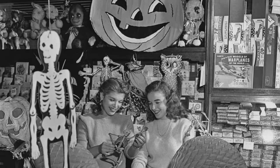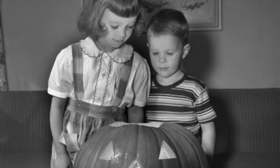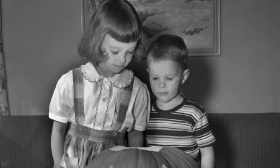Around the house, you may remember those orange and black paper streamers twisted together and draped across the room. Paper pumpkins that would open like an accordion and be used as a centerpiece were also popular.